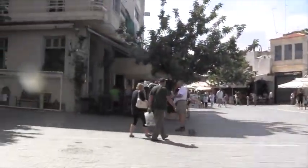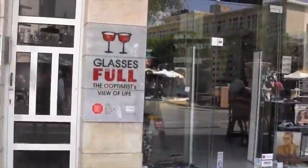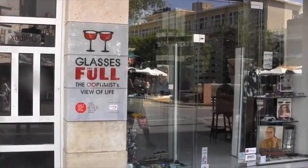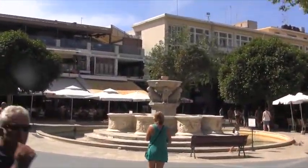I see a bunch of cafes and people having a leisurely lunch. I think this is quite clever. The glasses are full. The optimist view of life, and this is an optometrist's office. Maybe this is the actual heart of the city.